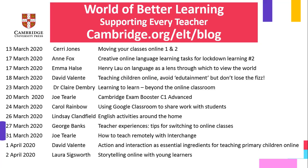And also some English activities around the home, what they can do in their own home while they're doing their lessons, or maybe with their parents as well. So there's a lot to do there. Let's not forget also how to teach remotely with our products. In this case here, you can see it's how to teach remotely with Interchange. So we'll be looking at those in a little more detail as well.